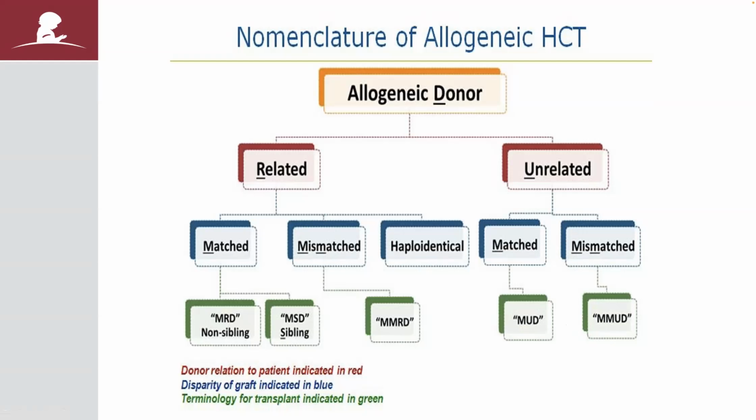This lingo, this way of saying it, just puts everybody on the same page when we talk about transplant overall.